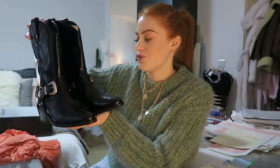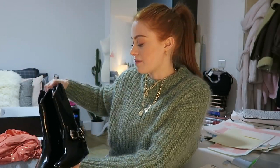They're gonna look so cute with dresses in the summer, and also because they're black, they're just so easy to style with like everything. So I'm very, very happy about those.